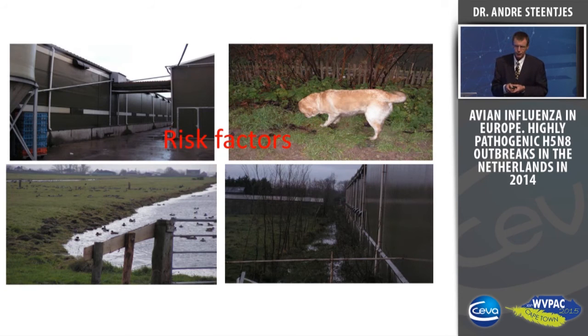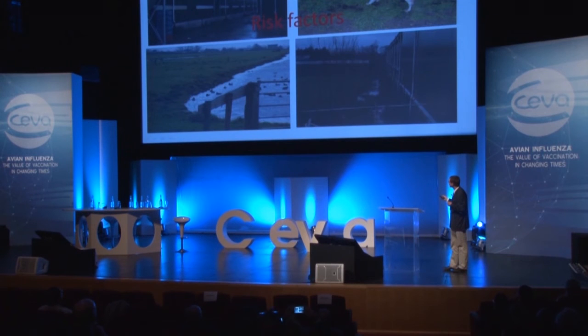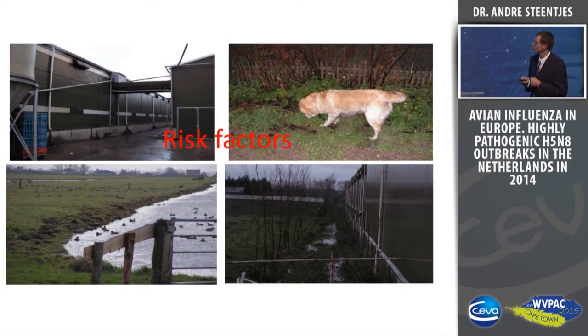Talking about risk factors, I told you about the wet country, Holland. We have a lot of rainy days, also in the November period. You can imagine that when you get water on the roof and on the ground, virus can possibly be brought onto the courtyard from waterfowl droppings. And if you then let dogs or cats go inside your houses, you can possibly explain that as a risk factor for introduction. The other pictures show the wet country with a lot of water, especially after rainy days, so that you have wet places.